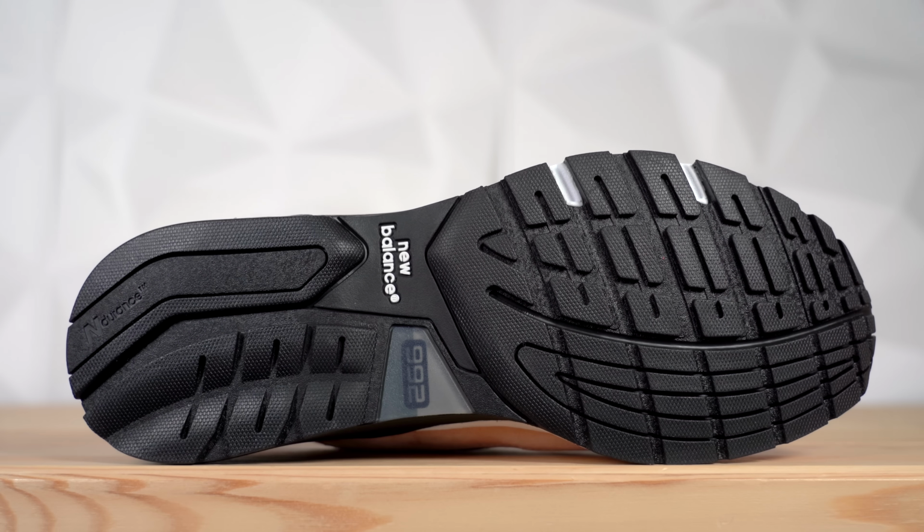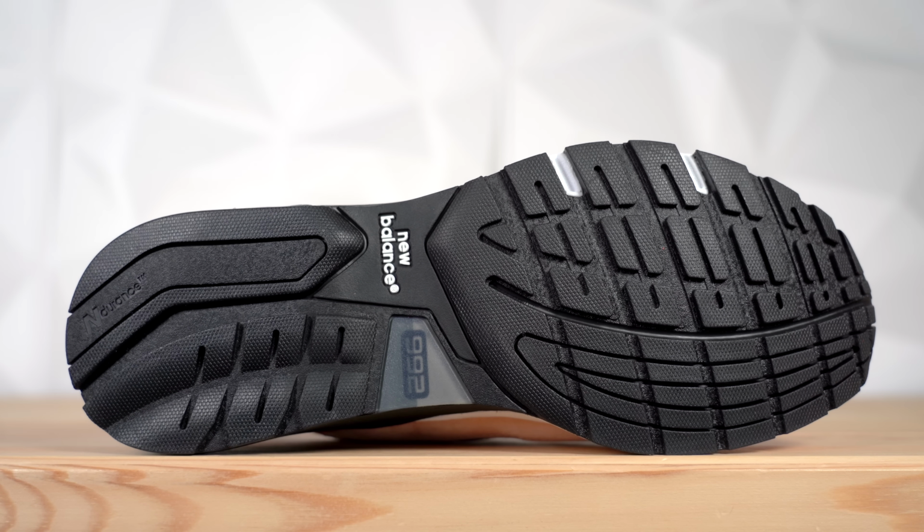So obviously a majority of the upper comes in reds and pinks and purples, but when you move down on the sneaker, you'll notice that there's a little hit of white right there in the midsole, but a majority of the midsole and outsole just comes in this solid black, which really grounds the design, and I really like that about it. I also kind of dig that dark pink New Balance logo.